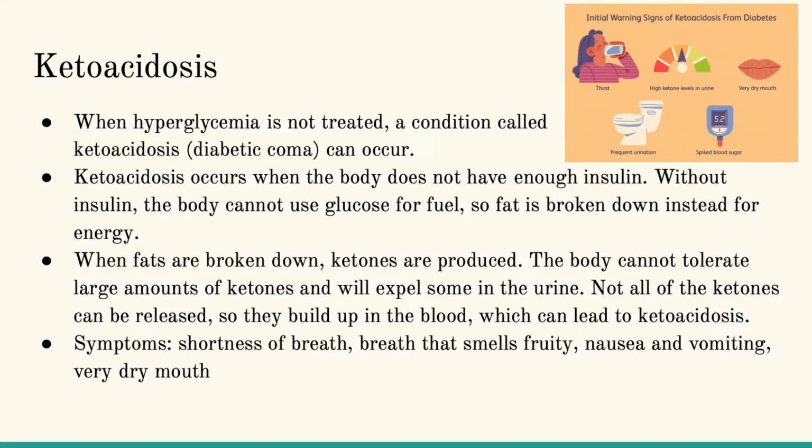Symptoms of ketoacidosis include shortness of breath that smells fruity, nausea and vomiting, and very dry mouth. And as seen on the graphic, some other initial warning signs of ketoacidosis are thirst, high ketone levels in urine, frequent urination, and spiked blood sugar.